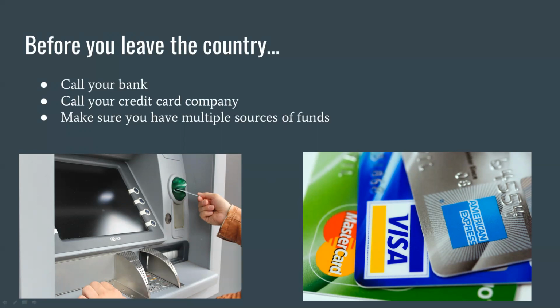You do want to make sure that you have multiple sources of funds while you are abroad. Usually, students will withdraw cash using their debit card as their primary source of funds, but it is also good to have a credit card or travel money card to use for emergencies. Cash is used a lot more widely in other countries than it is in the US, so you won't be using your credit card as much as you might think. There are benefits and limitations of each method that you will want to keep in mind.